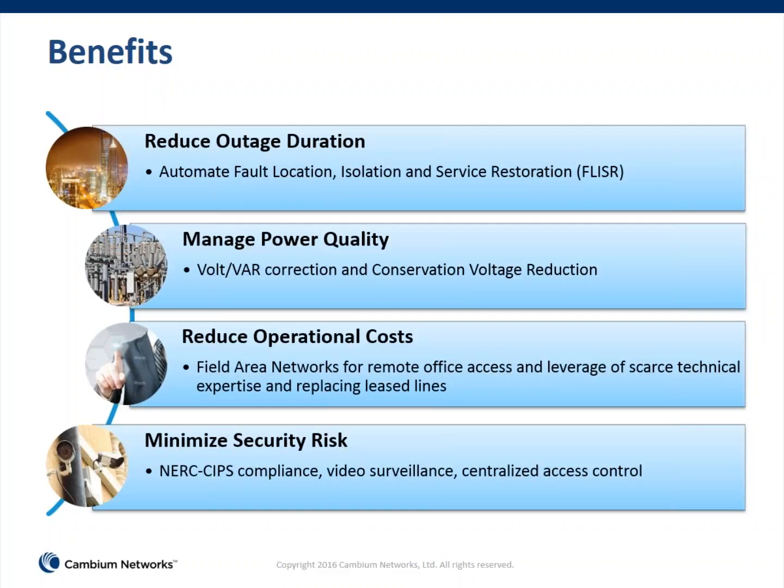And then finally, minimizing the security risk. This is again about NERC CIP compliance, video surveillance, and then that centralized access control. So whether I can control lift gates and remote access into the substations.